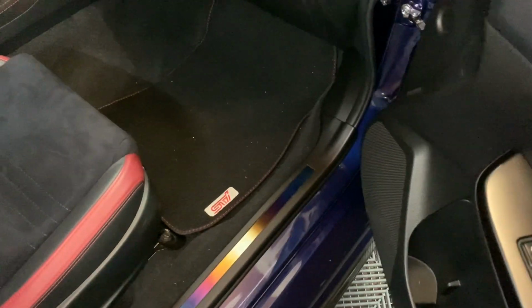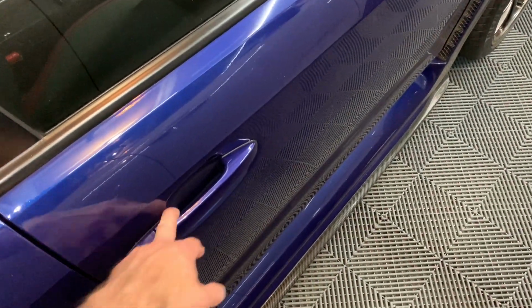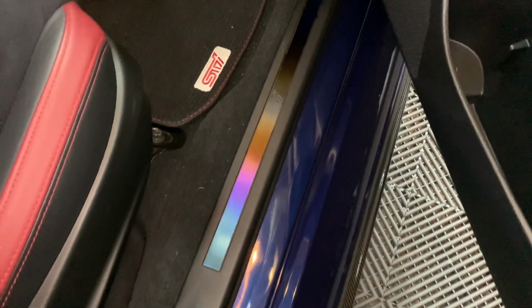Cool, it's a nice little touch, nothing too crazy. Like I said, you're only able to see this when the door's open. So I'm the only one that's probably going to notice it. But it's a cool little touch to tie in the engine bay with all the titanium hardware. So yeah, I really like it.